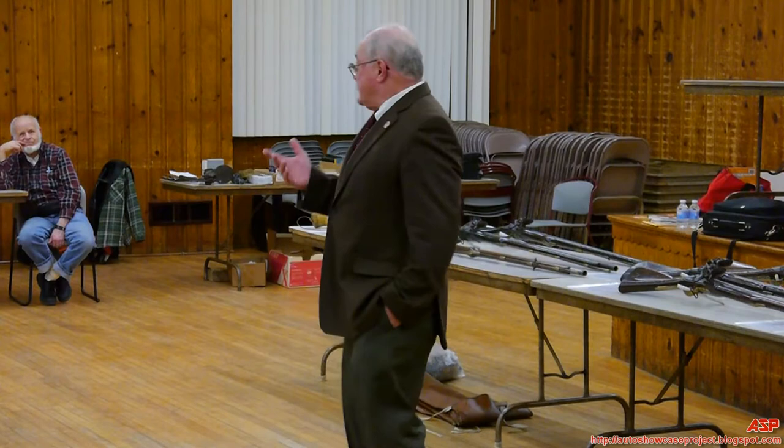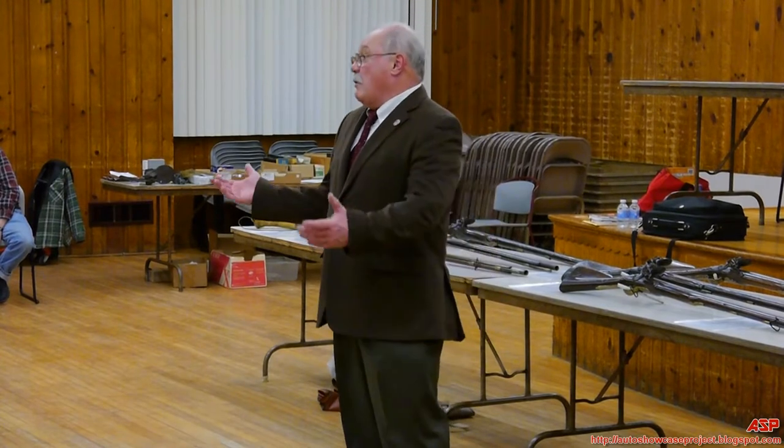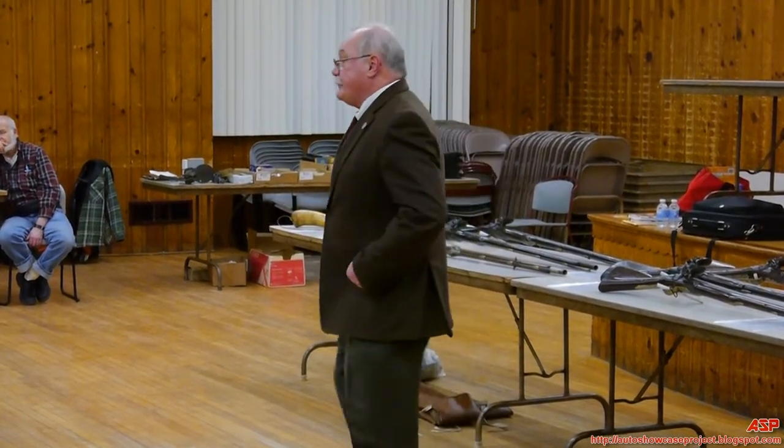A trained soldier could load and fire one about four times per minute. Effective range of about 80 yards. And that's no difference with any of these guns. They could be 60 years apart in making. They were the same product. That's why they were issued at the same time. You had long and short land pattern muskets being carried in the Revolution by the same regiment because it didn't make any difference.